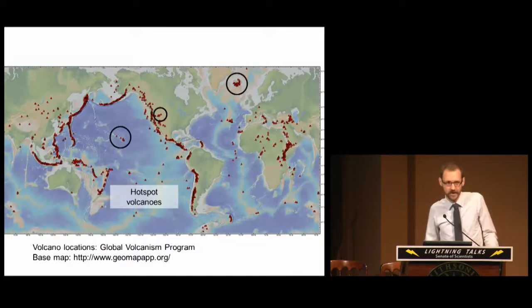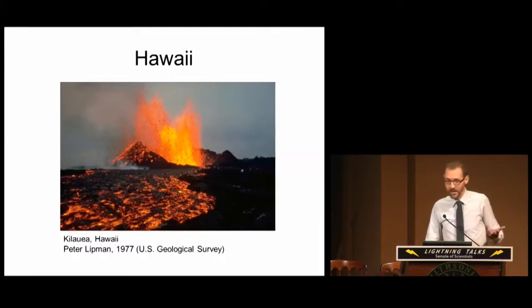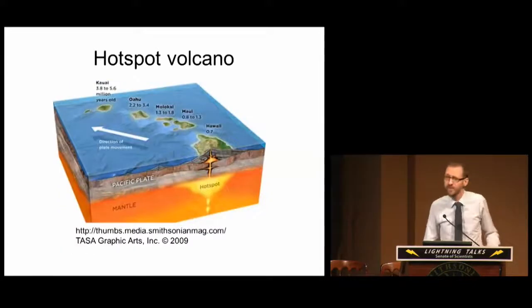But there are also some volcanoes that occur in the centers of tectonic plates far away from tectonic boundaries that have nothing to do with plate tectonics at all. I've circled 3 famous examples here, but there are dozens more. Hawaii, for example, Iceland, and Yellowstone. And we refer to these types of volcanoes as hotspot volcanoes.